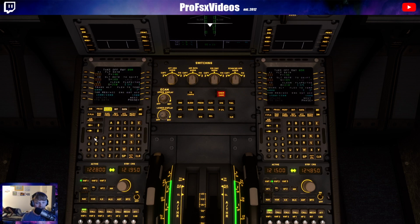Insert. Cool, onto our performance, we'll do flaps 1. Flex 50. And that'll calculate our V-speeds here too. Okay, the frequency was 132.6, so we'll put that in and hopefully we hear somebody.